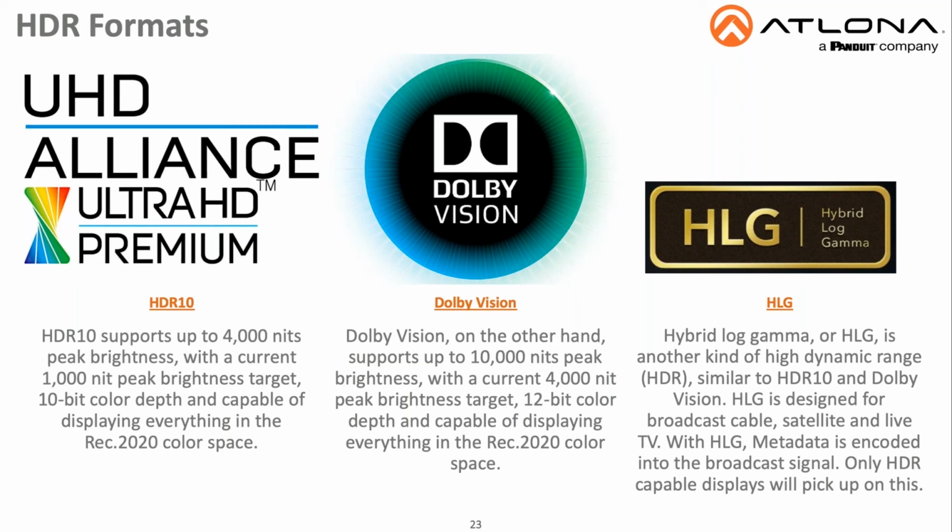It's been the one that produces the best HDR image because it supports up to 10,000 nits of peak brightness and the full 12-bit color depth and everything inside that 2020 color space that is supported through the OPUS chassis as well. And finally, hybrid log gamma, which is the format that will be used by your broadcast sources like DirecTV, Dish Network, Comcast, other cable providers. So your customers are going to want to have a device that's capable of hybrid log gamma as well, because they're going to want to take advantage of those HDR programs that are being broadcast over the network as well. And you have the ability to do that with the OPUS system.